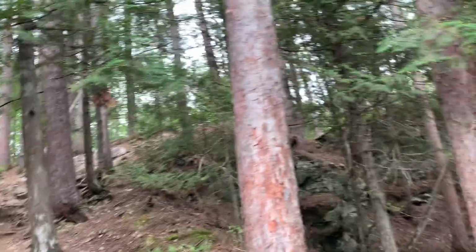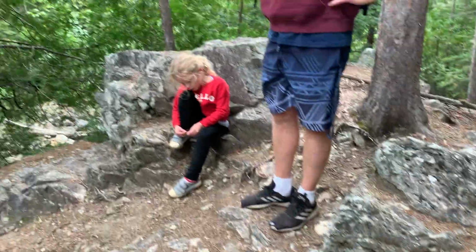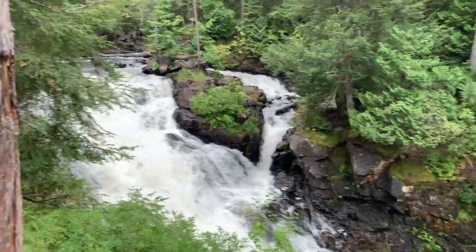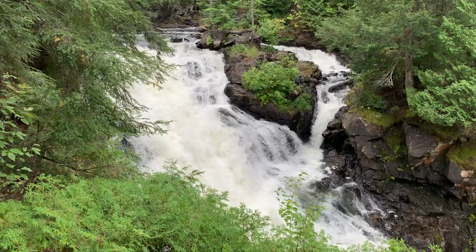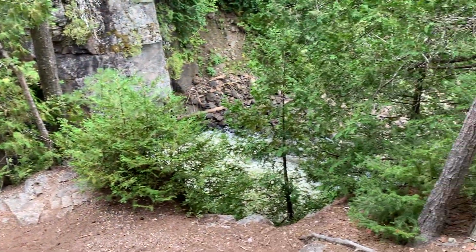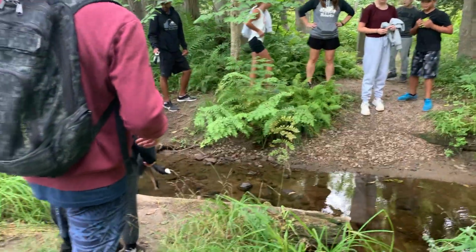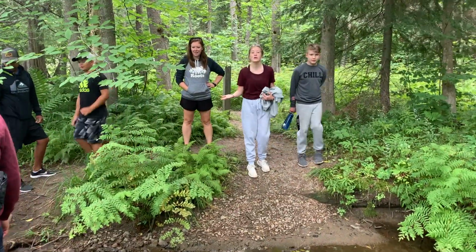Come on, kids, climb down the big steep hill, all the way down here. We can see the waterfall at the bottom of it. We have to get across the river. Oh no! This reminds me of Dora or something. How do we get across the river?